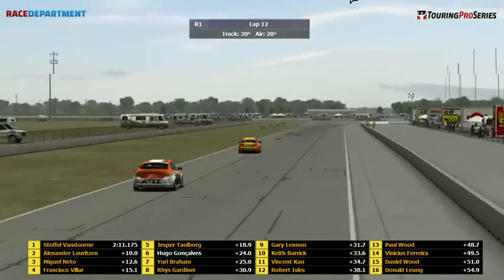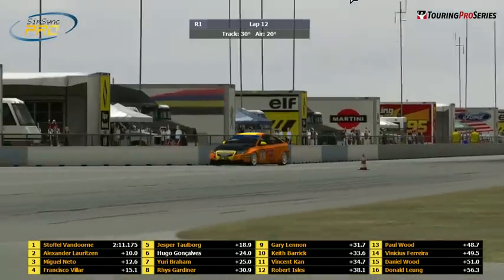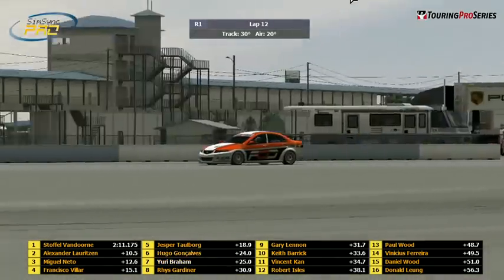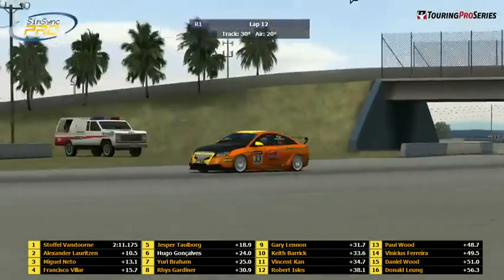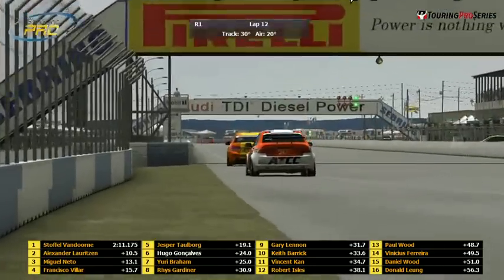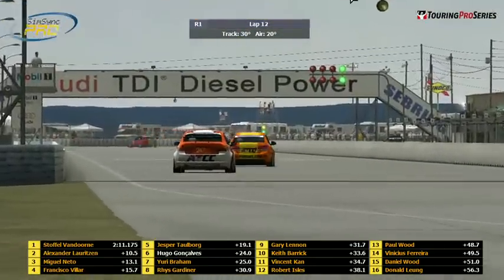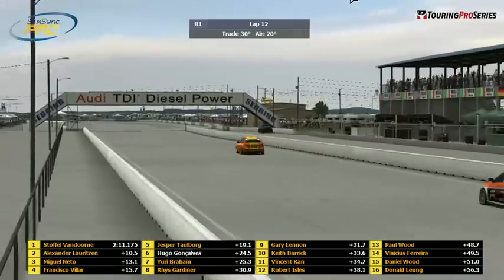Everyone seems to have calmed down quite a lot after the pit stops. Everyone's a bit more spread out. Gonsalves and Braham. Looks like Braham's also gone for the 4 tyres, because Gonsalves is ahead of him. So we'll see that come into play, I would presume, in the next 5 laps, because 5 laps is quite a long time on this track. It's obviously over 10 minutes.